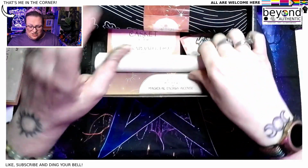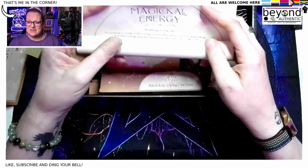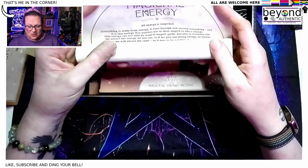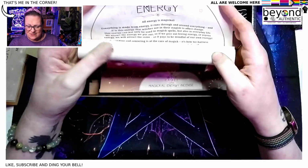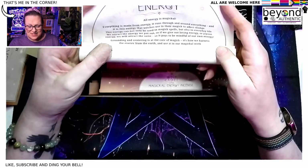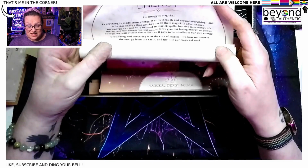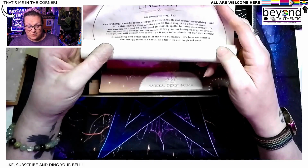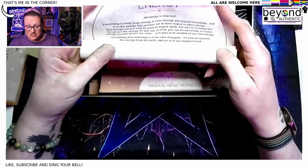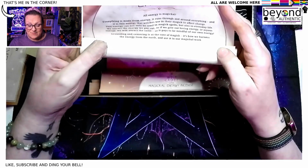Right then, I had just opened this, which is the Magickal energy scroll, and it says here, all energy is magical. Everything is made from energy. It runs through and around everything, and it is this energy that witches use in their magic to effect change. This energy can not only be used in magic spells, but also in everyday life. We attract the energy we put out, so if we give out loving energy or joyous energy, we will attract the same. So it pays to be mindful of our own energy.